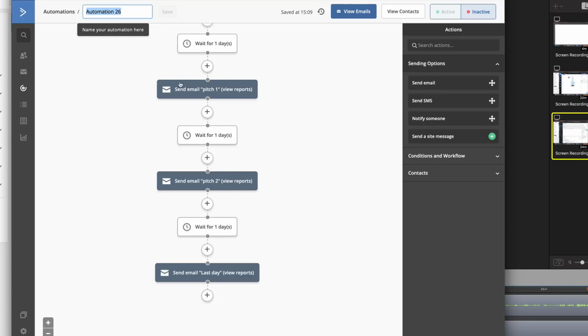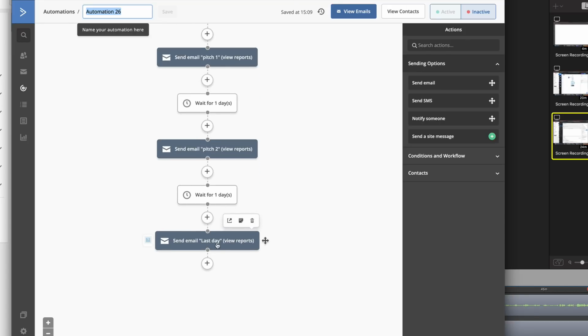And then, sorry, I've screwed up my days there, haven't I? So on that pitch 2, we say, the offer is ending tomorrow. You have to grab it before time runs out. And then the last day, after 24 hours, we say time is running out. So we make it clear this is the very final day that they can grab that special offer.